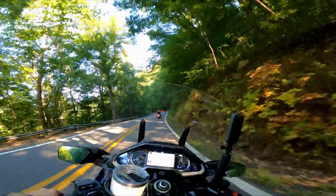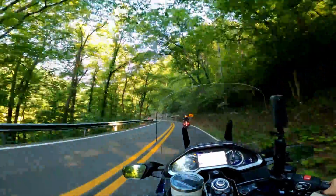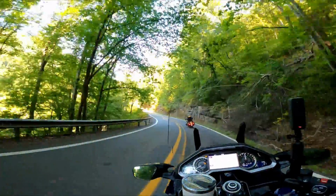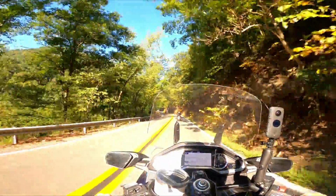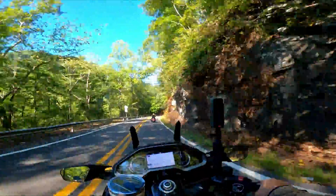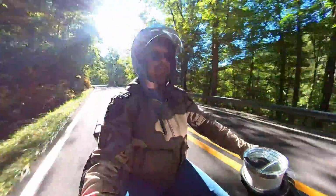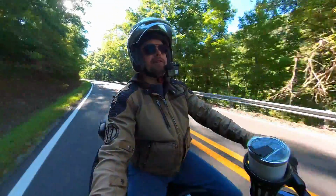Damn, this road is fun. I could spend all day just riding this road back and forth, up and down, from sun up to sundown. But we're not going to. We're heading down to Mengy Valley, North Carolina, in the Smoky Mountains. Maybe we'll come home this way too.